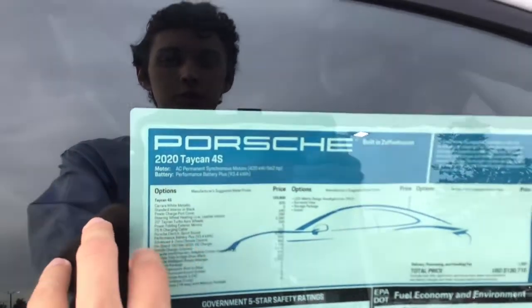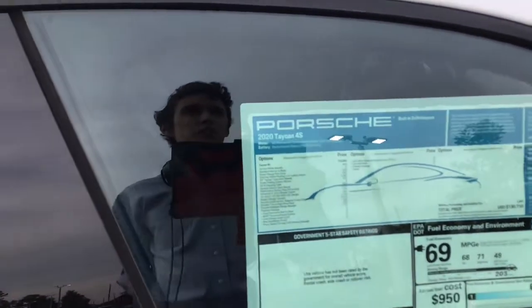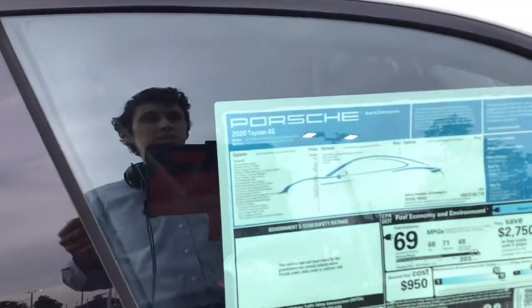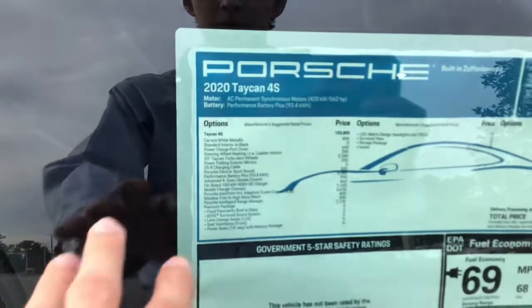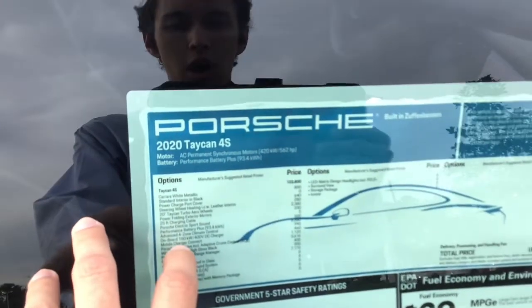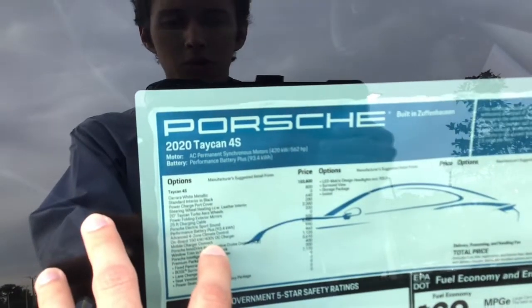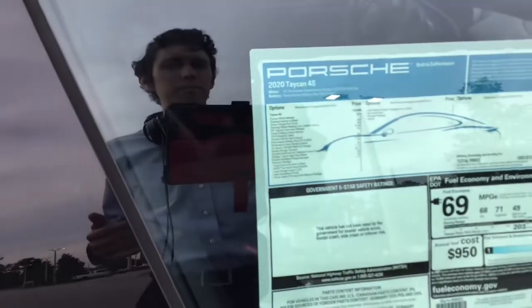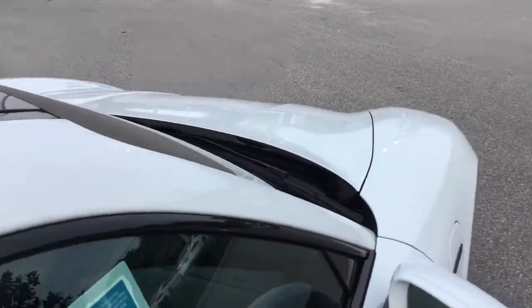But of course, here's the big one, the Performance Battery Plus, and that's the one that brings it up to a 93.4 kilowatt-hour, bringing it up almost 100 horsepower different from the standard 4S, all the way up to 562 horsepower. Truly amazing. Then of course we have the onboard 400 volt DC charger, the mobile charger connect, of course, the adaptive cruise control, and that's the one that, of course, speeds up and slows down based on the cars in front of you. We saw that sensor in the front of the vehicle. Look how sloped that hood is.